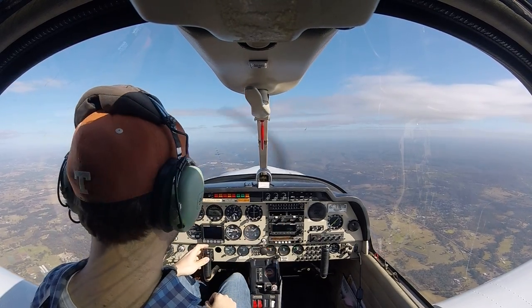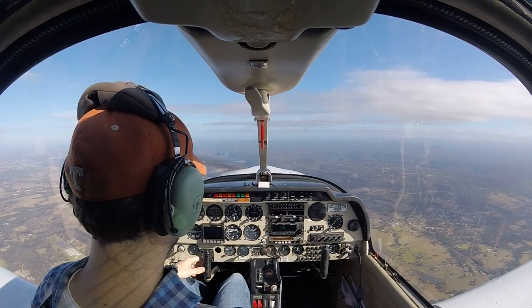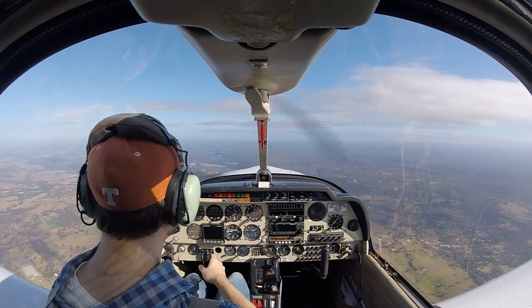Height, we were at 3,500 feet. Airframe, the canopy is locked. Flaps are up. Trim for straight and level. Security, harness is secure. Harness is secure. No loose objects.